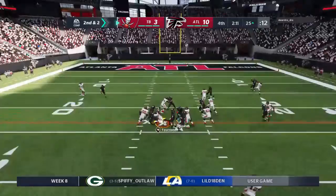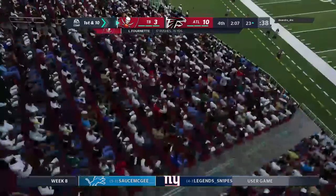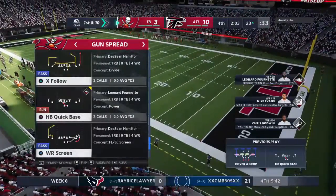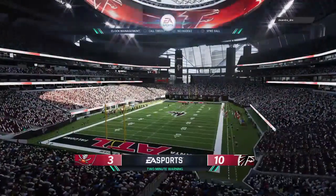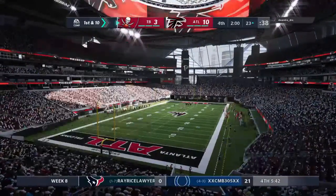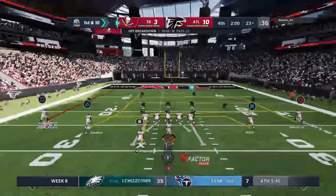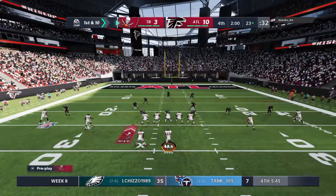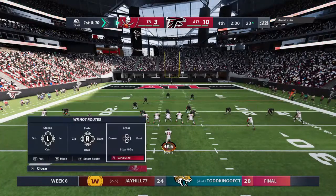On 2nd down, here's Fournette. And he'll go down here right around the 23-yard line. He's brought down by Deion Jones. 2 yards on the play. Fourth quarter, down to the final 2 minutes, and we've got a one-score game. So it's Buccaneer football as we welcome you back. They come up on a 1st and 10, desperately needing a score here on what could be their final drive.